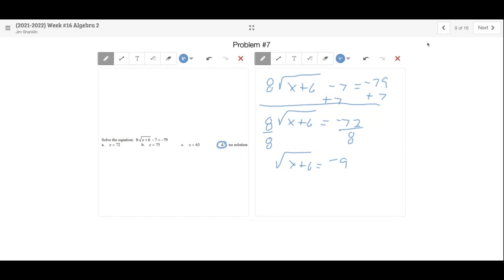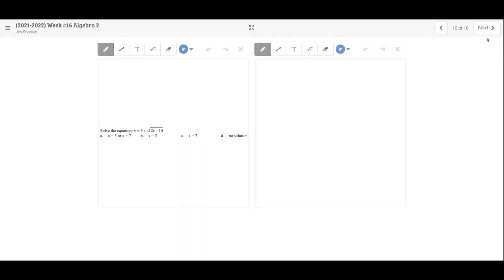All right. Number 8 for this week, this one's going to be a little bit harder. In this problem, I have x equals 5 plus 2x minus 10 under a square root. All right, I want to isolate, so I'm going to subtract 5 from both sides. That's going to give me x minus 5 equal to the square root of 2x minus 10. Now, this is where the problem is going to come in, because I'm going to want to square right now.